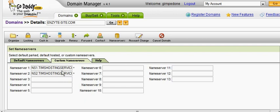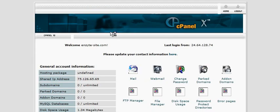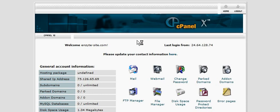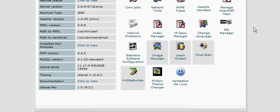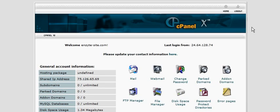Okay, so once this is all propagated, you can actually sign into your cPanel just by typing in your domain name, whatever it is, /cPanel. Remember, you won't be able to do this till after it propagates. So in this case, I typed in ensight-site.com/cPanel, keyed in my username and password, and it brought up my hosting control panel.